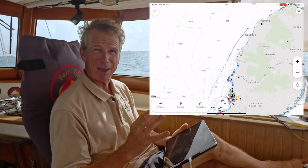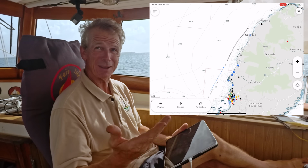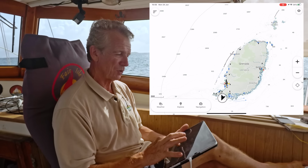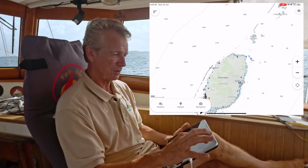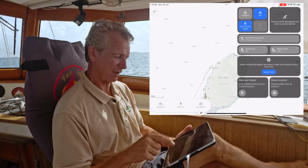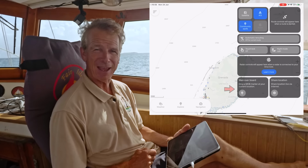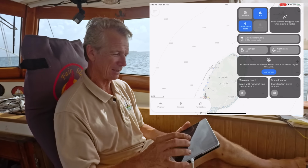It's important for things like a man overboard, for instance, as well, for knowing that you can go back across that track if you want to retrace your steps. I mean, of course, it does have those sorts of functions as well. If I push this out for man overboard, it's got a marker that will be dropped if you hit that straight away, and you can head back to that.